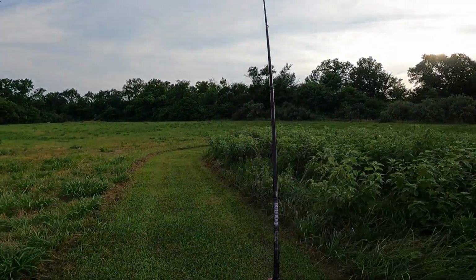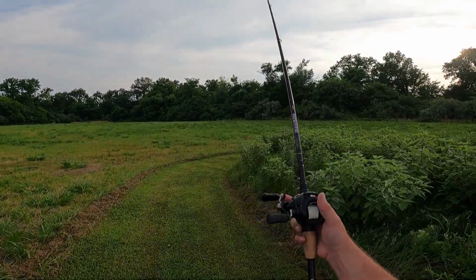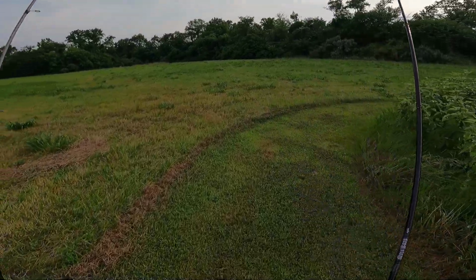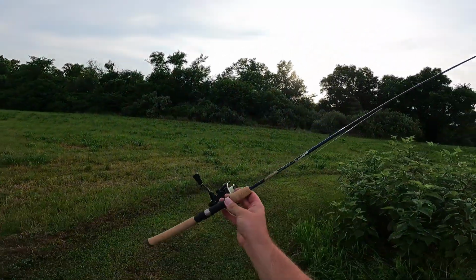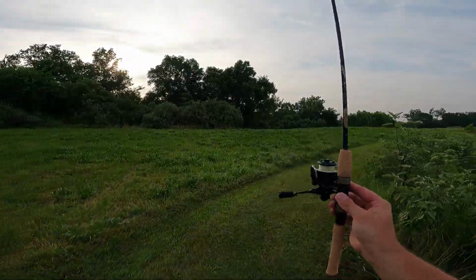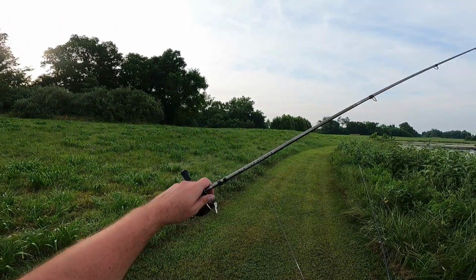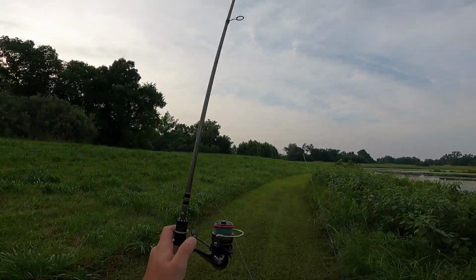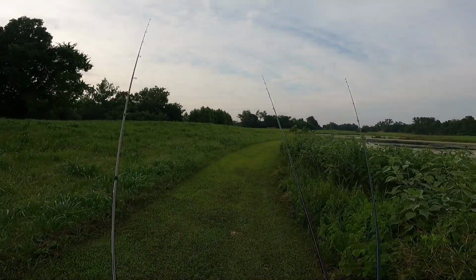We got our St. Croix Mojo Bass Rod, medium heavy fast, 7'1", with a Daiwa Tatula 100HS, and there it is, 15 pound fluorocarbon. We've got our St. Croix Triumph Light Action Rod, 6'6", a Daiwa Tatula 1000 size. And last but not least, we've got an Abu Garcia Veritas with a Daiwa Fuego and 10 pound braid. This is a medium, 6'6", 6'9". And that's it, that's all we got today.